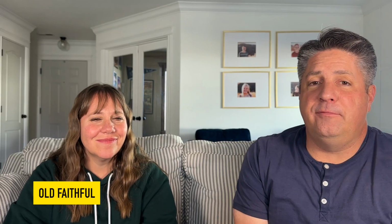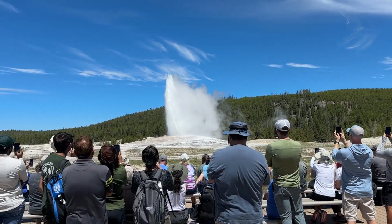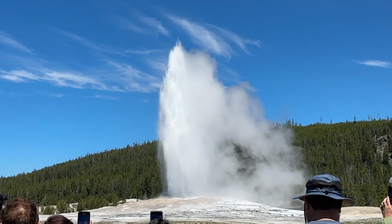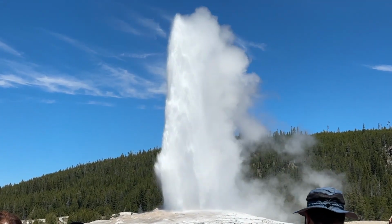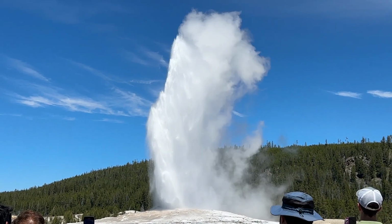Okay, next up is Old Faithful. You know, this is probably the most famous site actually in Yellowstone. Everybody knows about Old Faithful. They have kind of almost like an amphitheater type seating, or at least circular seating all the way around the geyser that you can sit to watch this, and big crowds will gather. It is a thing because it is faithful.